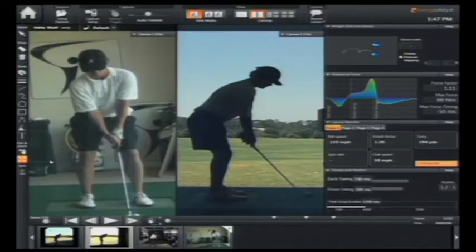We had made a lot of progress, but in the last year, with the work we've done on the Swing Catalyst, it's accelerated tremendously, because I could finally show him, no, you've only got 23 or 27% of your weight on your left leg when you hit the ball. I use this video because it was four days before he shot 57. It's some of our best video footage.